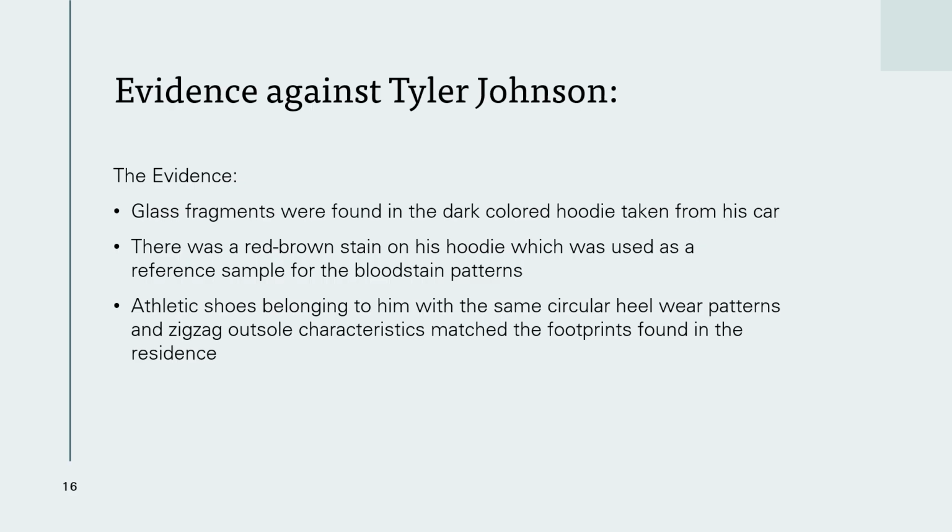Along with his statements and what the witness stated, there was evidence used against Tyler Johnson. There were glass fragments found in the dark-colored hoodie taken from his car. There was a red-brown stain on his hoodie, which was used as a reference sample for the bloodstain patterns, and his athletic shoes had the same circular heel wear patterns and zigzag outsole characteristics that matched the footprints found in the residence.